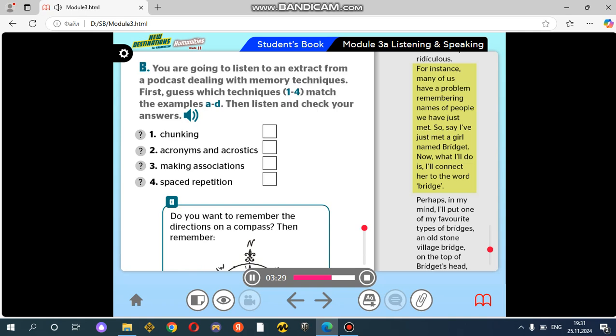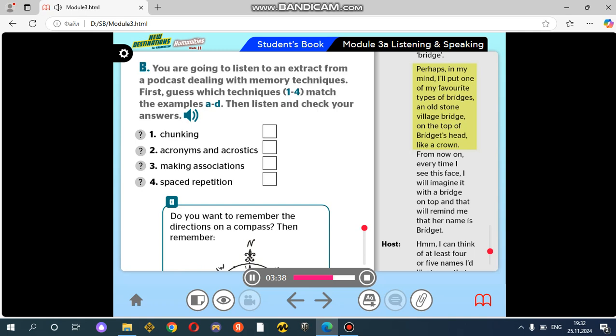The idea is that you connect the information to an image that is very alive, colorful, perhaps funny, or absolutely ridiculous. For instance, many of us have a problem remembering names of people we have just met. So, say I've just met a girl named Bridget. Now, what I'll do is I'll connect her to the word bridge. Perhaps in my mind I'll put one of my favorite types of bridges, an old stone village bridge on the top of Bridget's head like a crown.